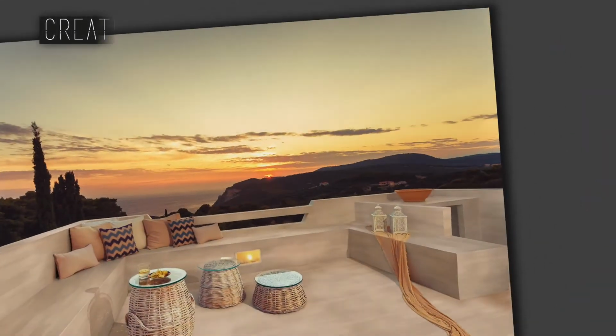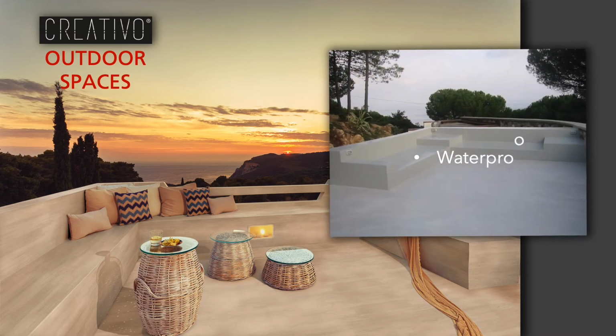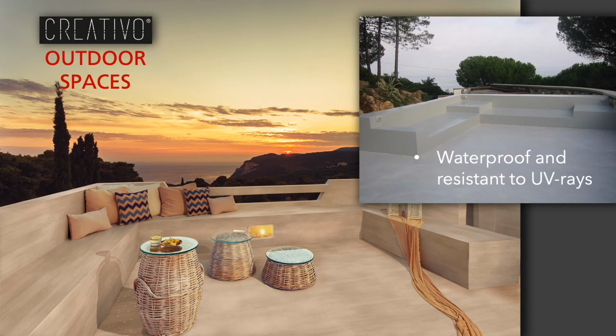Creativo in outdoor spaces. Creativo is designed for use even on exteriors. You can use Creativo in sit-outs, balconies, exterior seaters and walkways. Creativo is waterproof and resistant to UV rays. We will now briefly demonstrate the application of Creativo.